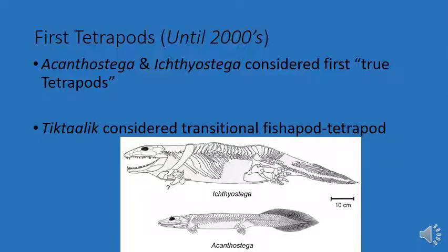And these first tetrapods, it wasn't until the early 2000s. So once again, what we knew about early tetrapod evolution, early amphibian evolution, was really described from these two fossils, Acanthostega and Ichthyostega. These are the first true tetrapods. However, subsequently, Tiktaalik, also considered a transitional fishapod tetrapod, came on the scene, was discovered relatively recently, compared to Acanthostega and Ichthyostega. So let's focus a little bit on Tiktaalik.